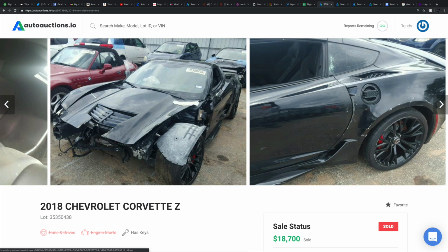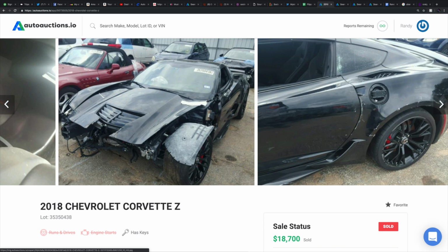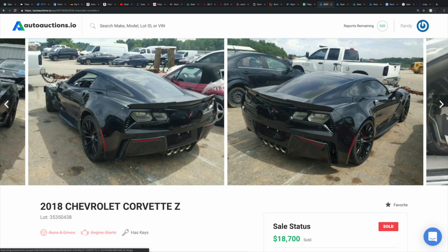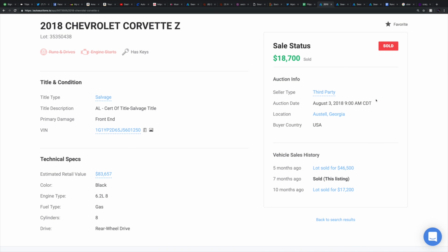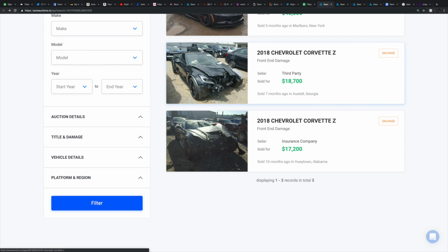Man, that back window smashed out too. Rear quarter damage, entire front end, airbags. Like this thing is in bad shape. Really bad shape. So this time it sold in Austell, Georgia. So you can see it's definitely made its way from Alabama to Georgia. Let's see what happens to it next.